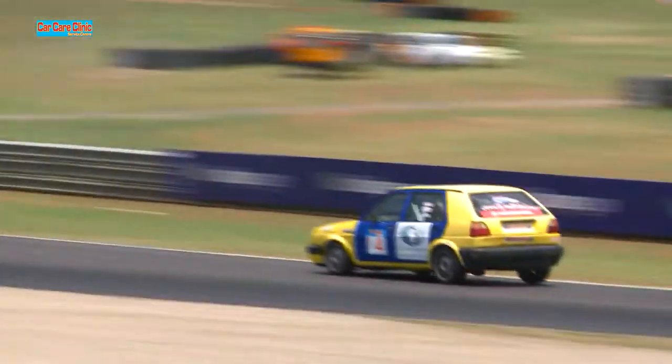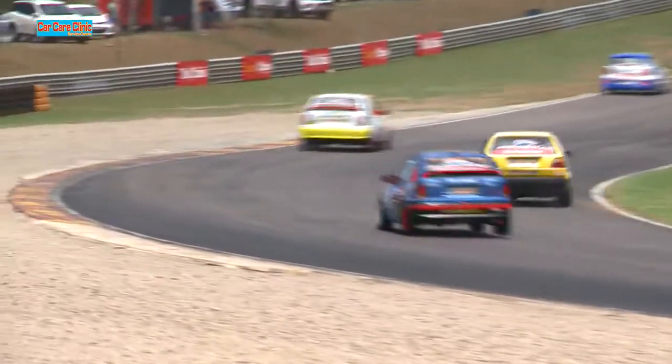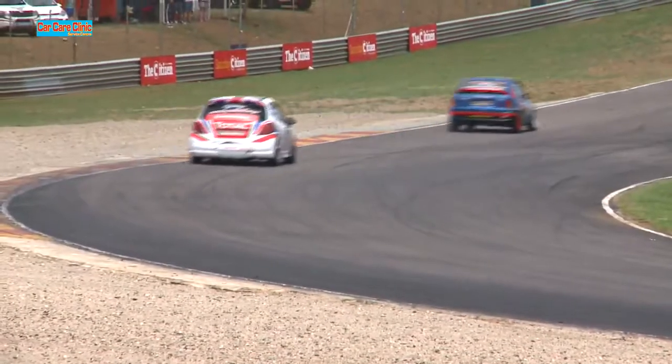Zane van Zyl is having a fantastic run in the big jumbo Golf. You can see him battling a little bit. In fact, there's a problem. He pulls to the sideline there.